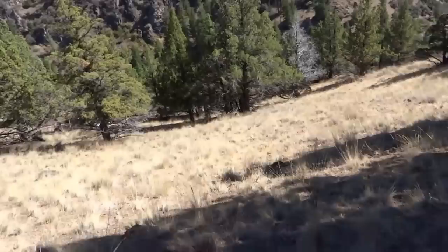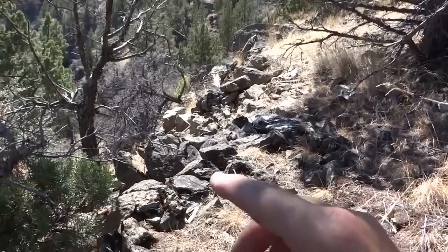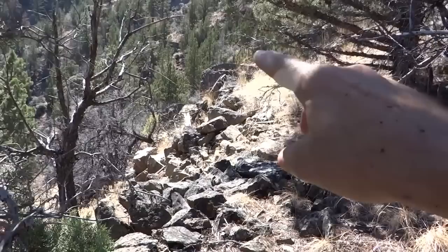Well, we made it back down to the old Chinese ditch. That's it right ahead there. So, might have a little easier walking from here on. You can see where the old Chinese workers stacked rocks in here, and they had to go across kind of a canyon back over there, and so from there they had to make a wooden trough to carry the water to the gold mining operation.